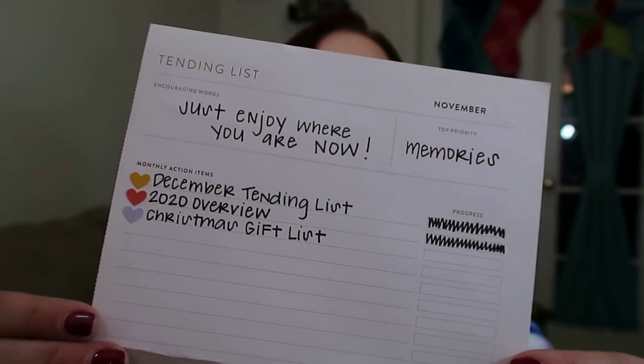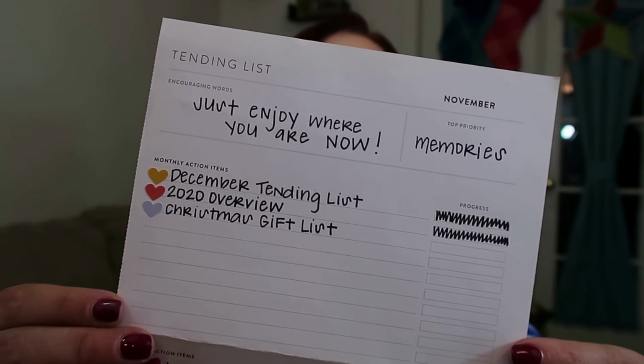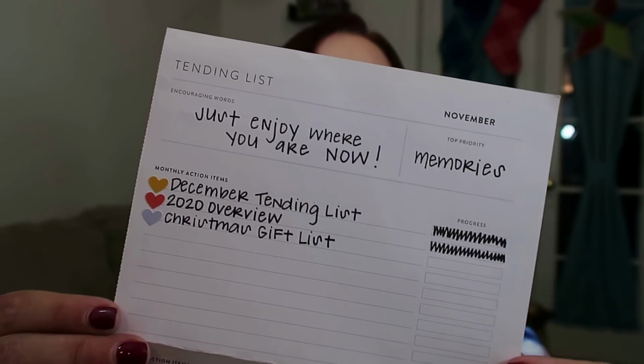So the first monthly task I had on here was to set up my tending list for December. I did that. The next one was to do a 2020 overview, and I did that, kind of. I don't feel like I did that great of a job. I really only got out the things that I knew we had planned for 2020, which obviously isn't all that much yet. So I gave myself the check mark, but I'm doing something a little bit more in December for 2020, and I'll talk about that a little bit more when we get to the December list.